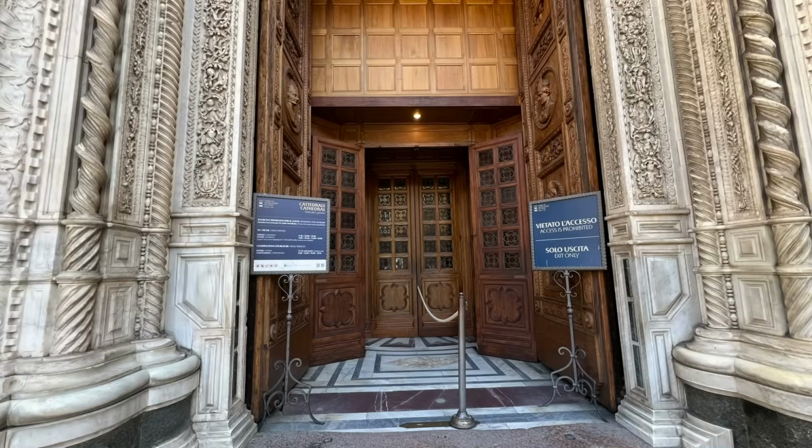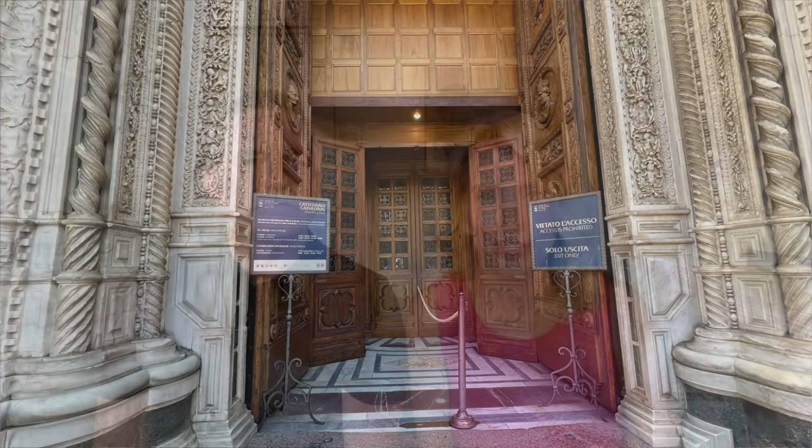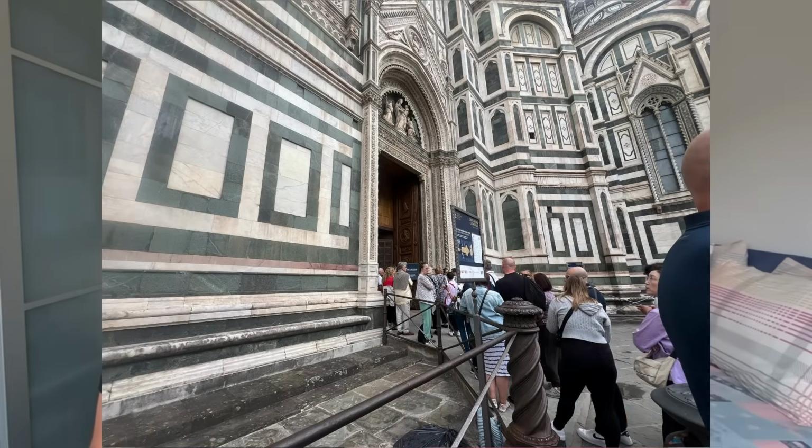But instead what we found we could do is attend a mass service at the Duomo. On Sunday they have mass services starting at 8 a.m. You have to go to the entrance for the mass, so you'll take a look around for that. We've got a picture here of the entrance you want to go into. And then you wait in line until about 10 minutes before the service starts.